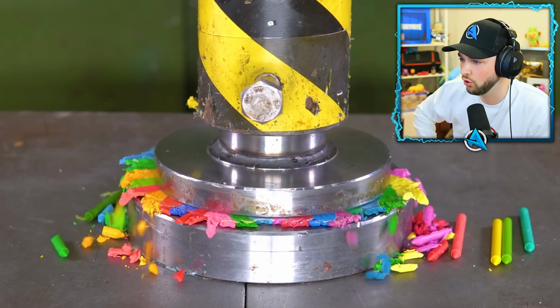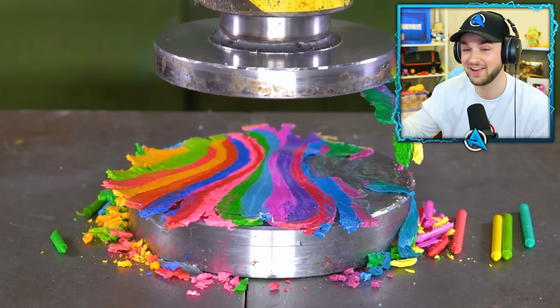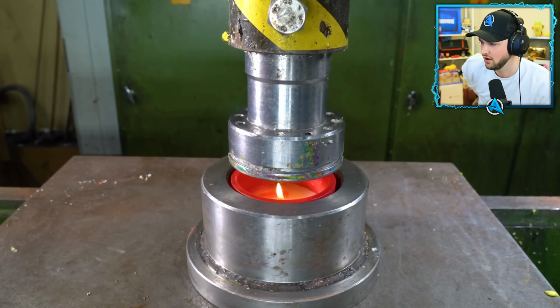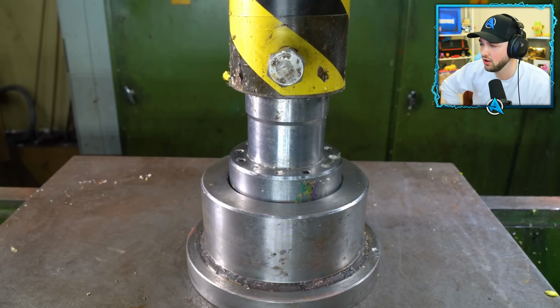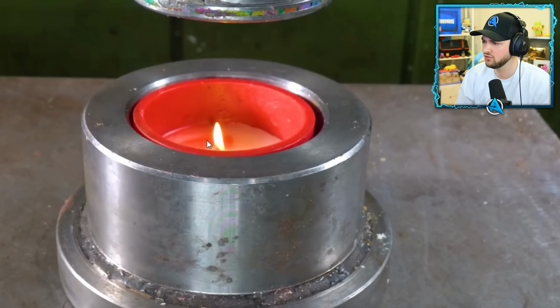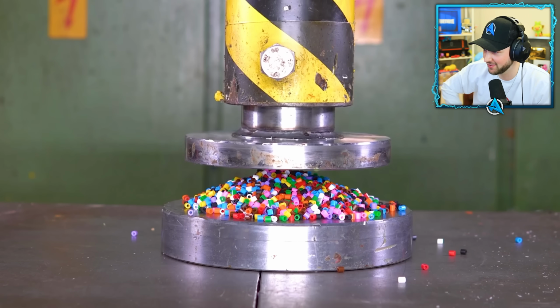Crayons? Whoa, that looks awesome. Look at that, that's so cool. A lighted candle. Okay. Can the fire help withstand? Oh, what the? Candle started off red, and as it went flying out of the top, it magically changed to white.